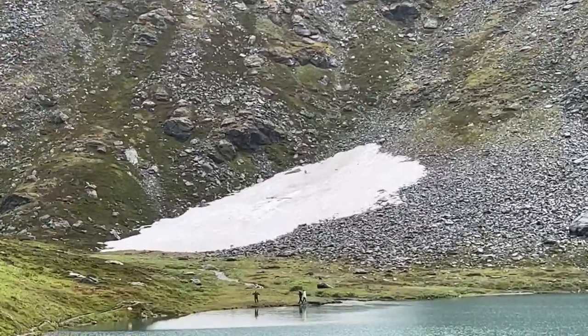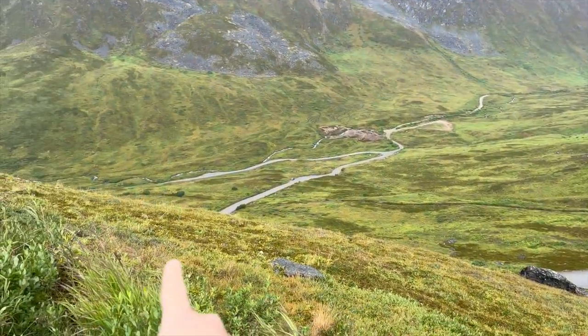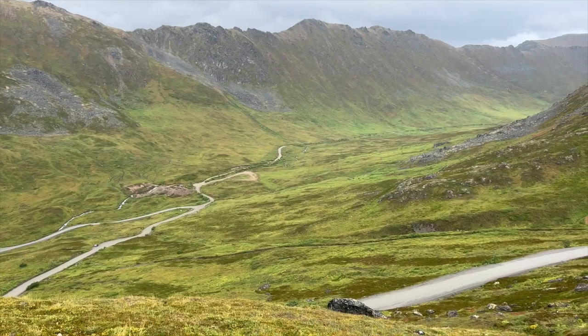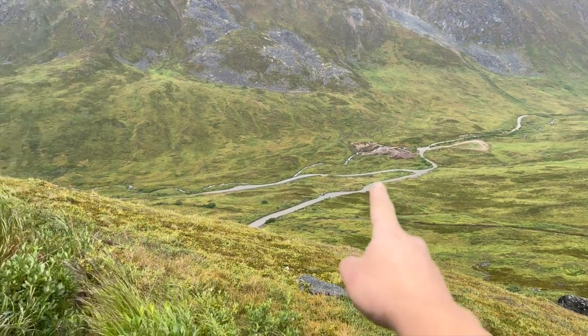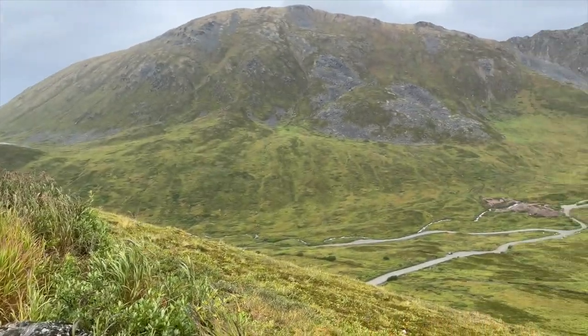There's one guy way over there by the snow. This is the road right here. We came down here, zigzag way over there. This trail here is a different trail, and if you go to the end of that trail, there's a tunnel in the mountain. Then we're going way over here. Crazy Creek is way behind this mountain. So it's basically a big zigzag throughout this whole mountain.